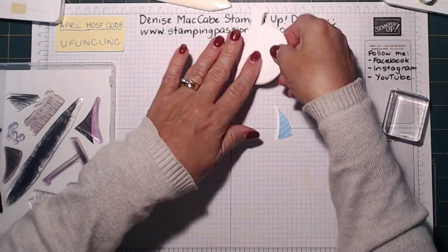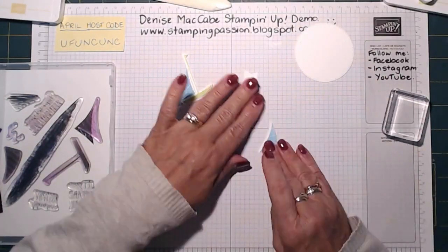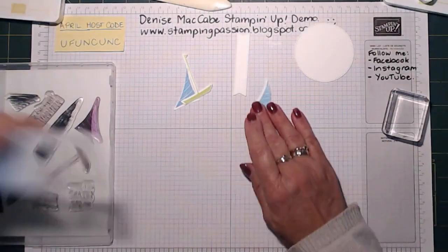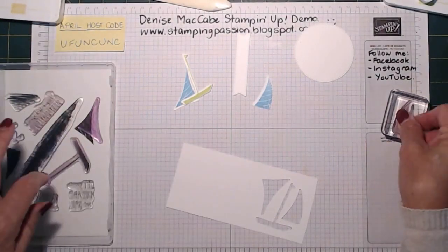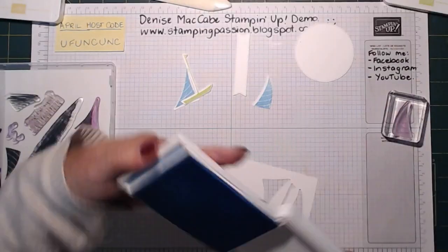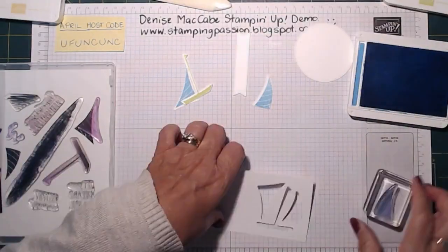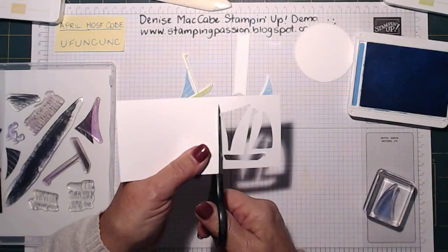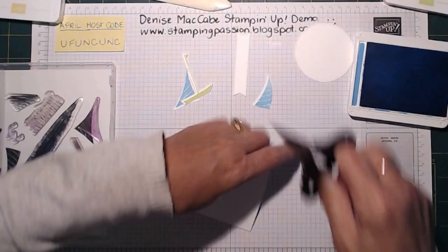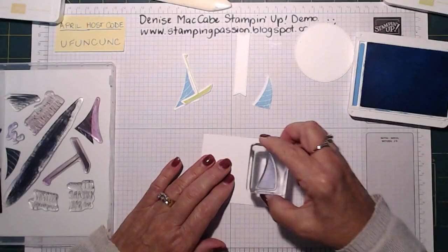And then I've got my circle. I could have done that a bit better. And you know what? I'm going to restamp that because I'm not happy with it. I'm not going to accept second best. I think that's because my template moved. So let's cut this off again. Yeah, it's probably because my template moved.